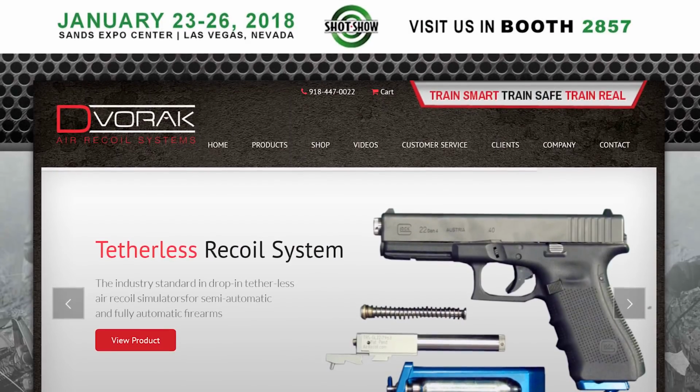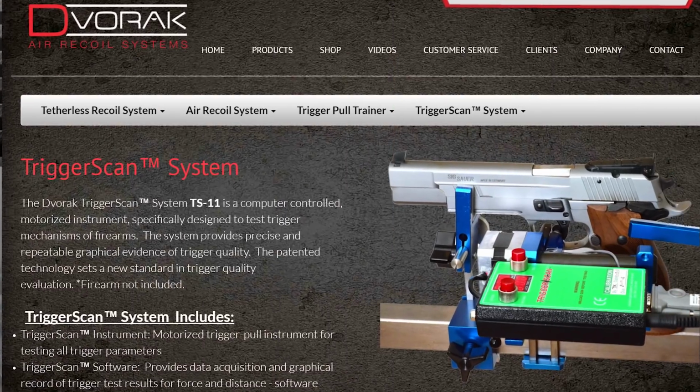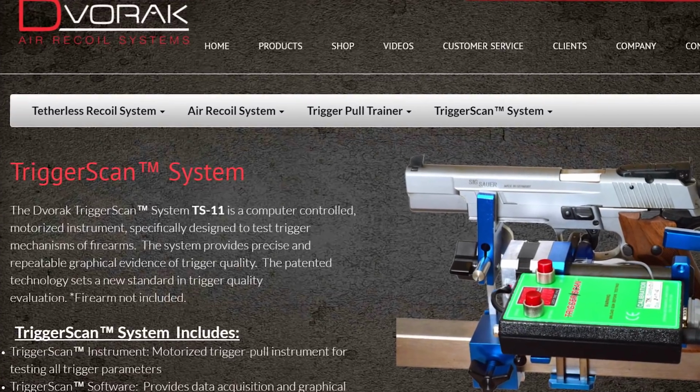I got to take a look at the Trigger Scan in person, this instrument that does a full force distance profiling for trigger setups. It measures lock time. Again, this is one of those tools that I'd really like to get my hands on and show you all how it works and do some more in-depth stuff with trigger profiling and other related tools.